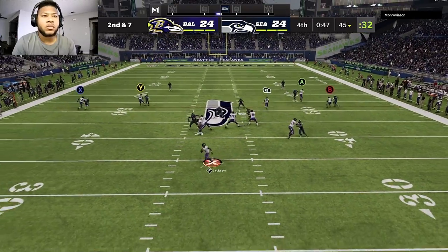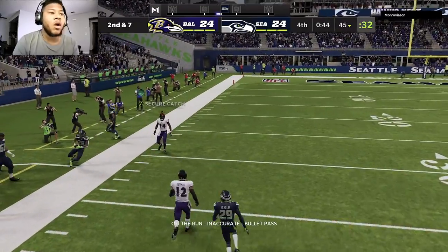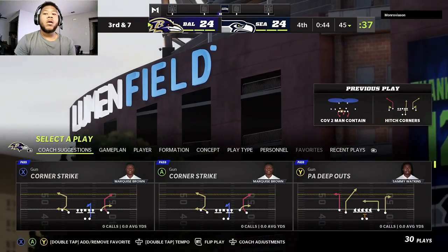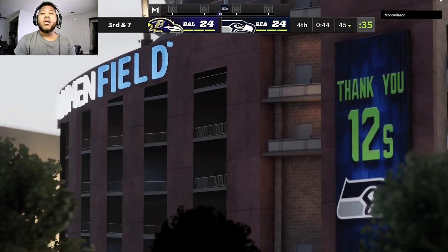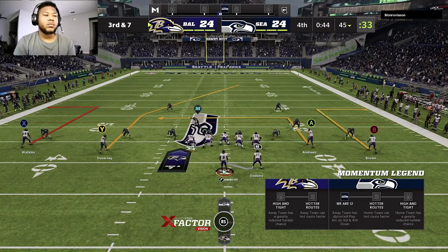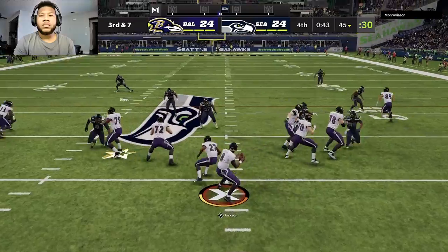Jackson. And this would have been intercepted if he could have gotten the feet in. Instead, it's incomplete. Boy, that really could have turned this one upside down. They head to the line facing a 3rd and 7 following the incompletion on 2nd down. Throwing, Jackson.